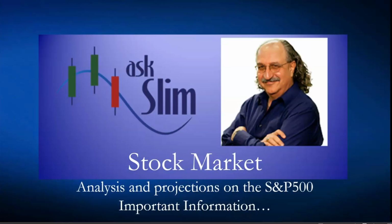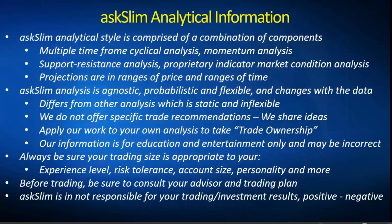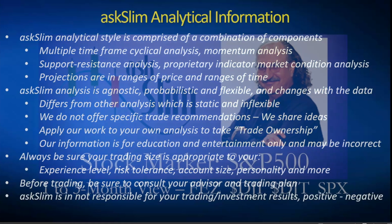All right, analysis on the stock market with our projections. Important information first. Please do read this slide. Just take a moment to do so, because this is the important information about how our analysis works and how you engage with it. So, important information right here.